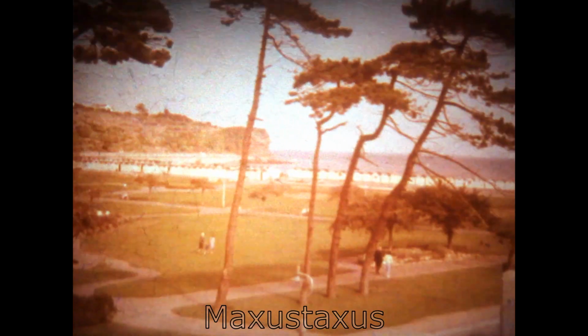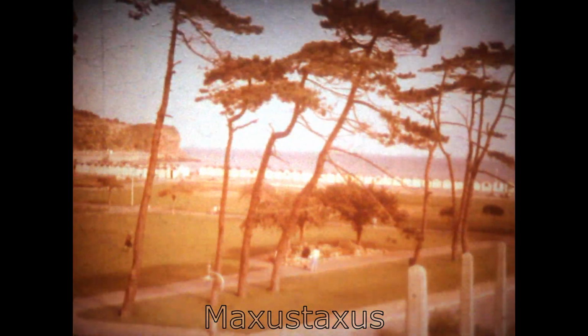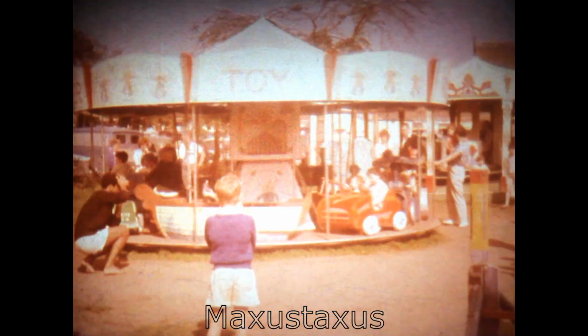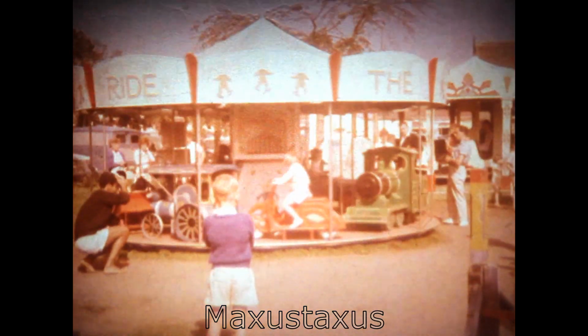Goodrington has just about everything for the holidaymaker. As well as the lakes, there's a whole series of parks and gardens right behind the promenade and beach. And a fun fair for the children. Paignton runs a special week for children during the summer.